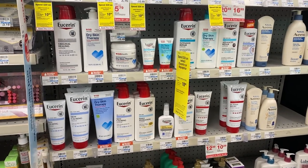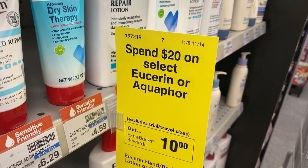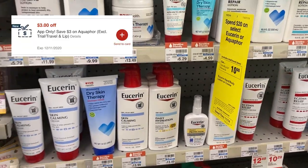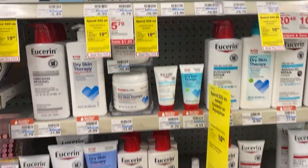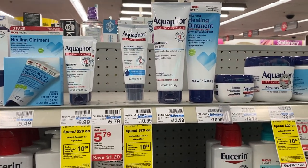Okay, so next up is the Eucerin and Aquaphor deal. Now on my best CVS deals video, I shared a scenario for the Eucerin, but we actually had an app-only digital pop-up on the CVS app for $3 off of the Aquaphor, plus we have some Ibotta rebates for these, so I'm going to go ahead and do the Aquaphor instead.